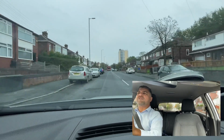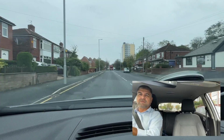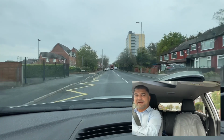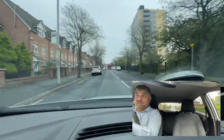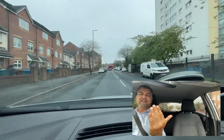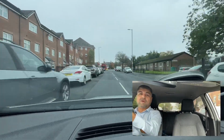Same as when you're turning right from main to minor, you are right to have second gear, but check mirrors, signal right, position near to the center white line. When you're positioning at the center white line, then the driver behind can overtake you on the left hand side. That is why position is very much important. Now the roundabout is coming, I'm going to take the third exit.